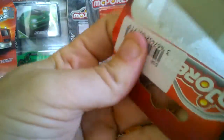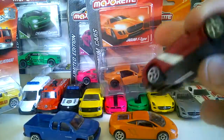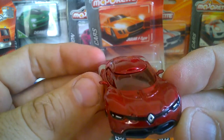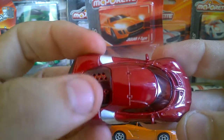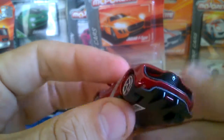Then I found the Renault Alpine from Majorette in the cheaper street car series, and oh, cracked in red. Also nicely detailed. And it looks nice with the red windows at the back.